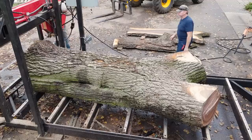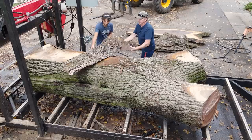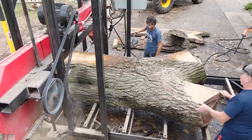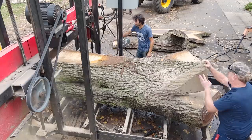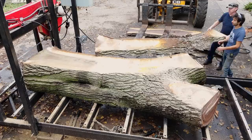How heavy is this little piece going to be? I would imagine not much. All right, more than I thought. That looks heavy. It is. Ready? Where are we going? I don't know where we're going. I didn't think about that. You got this. You don't even need me.